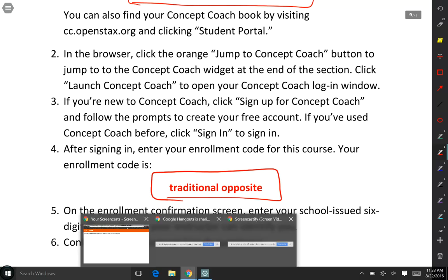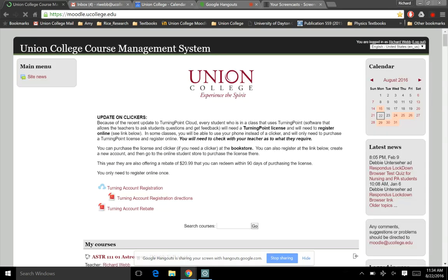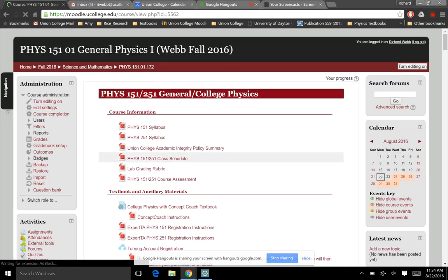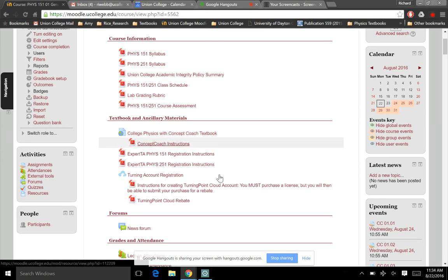Let me see if I can find Moodle. Yeah, I still have it open here. So you go to the Moodle course site, and actually, I'm not logged in, and I am not going to put my password in, so I don't think it's going to work out here. Actually, no, it did. It did it nice and hidden. So you go to the class site here, Physics 151, and I accidentally clicked on the class schedule. So you can just come here and go to the College Physics with Concept Coach textbook to go to the textbook website. Here are the instructions that you have in your handout that will have the link and everything you can click on if you want. So you can use that to get there even if you lose the handout I gave you today.